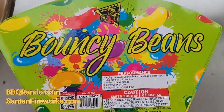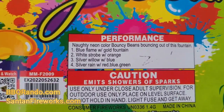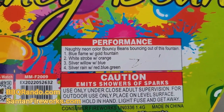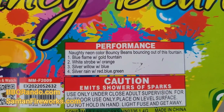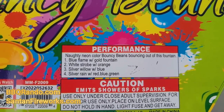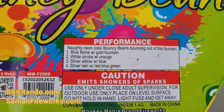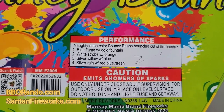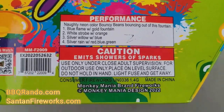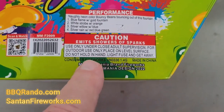You can see here we got a performance, so I'm going to zoom in there. And oh, what does it say? Naughty neon color bouncy beans. I love that effect. Bouncing out of this fountain, blue flame with gold fountain, white strobe with orange, silver willow with blue, silver rain with red, blue, green. Wow!